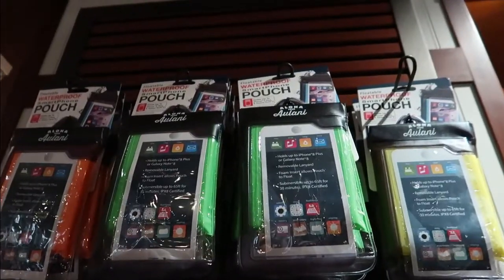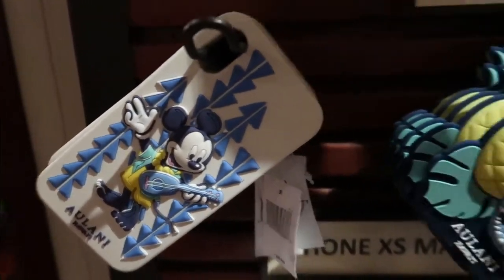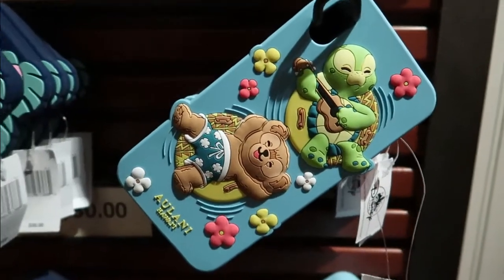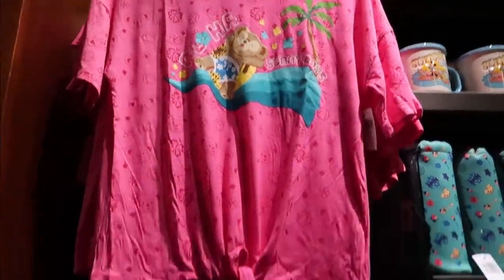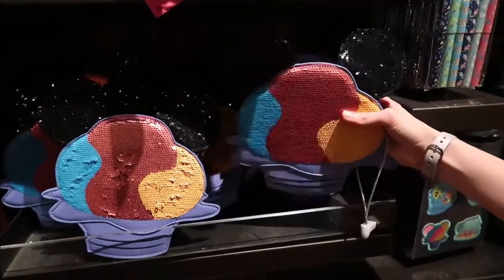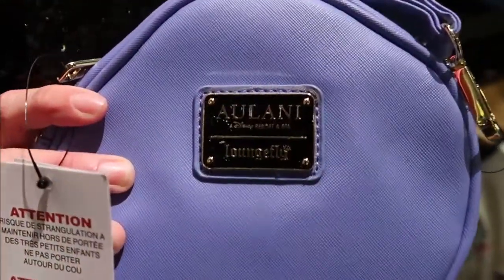Got some waterproof phone cases. And then you've got some Aulani phone cases. So cute. Those are about $30. Oh, we have an Aloha Sunny Days t-shirt. We have a shaved ice purse. Turn around, I think it's loungefly. Yeah, Aulani loungefly.